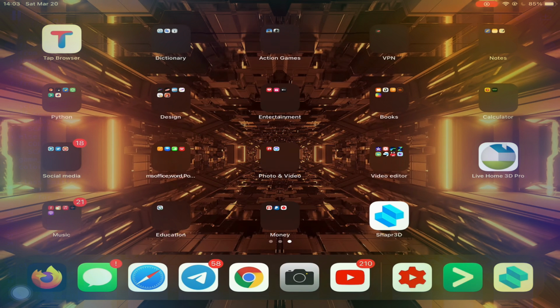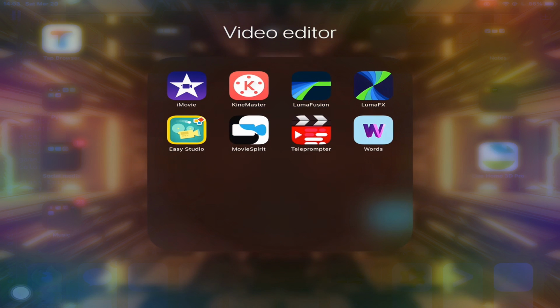And here are the video editing apps that I am using: iMovie, KineMaster, LumaFusion, Easy Studio, Movie Spirit, Teleprompter and Words.